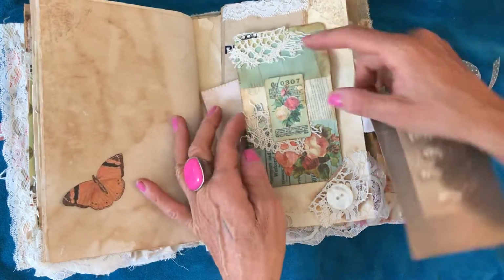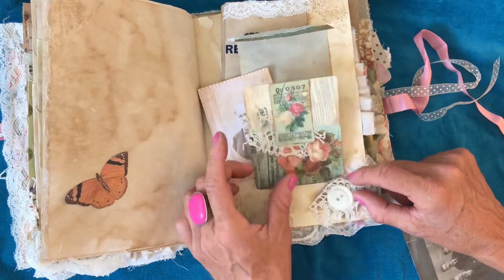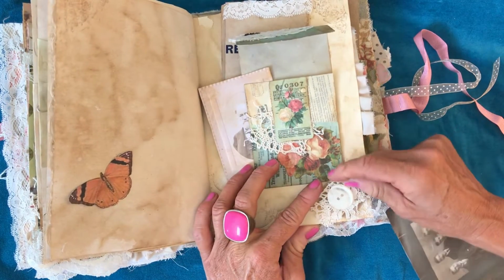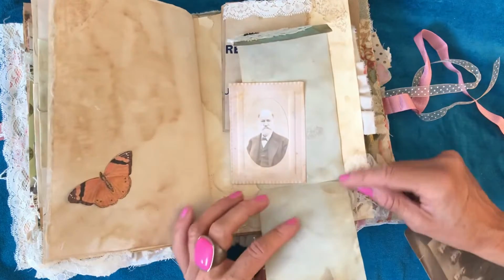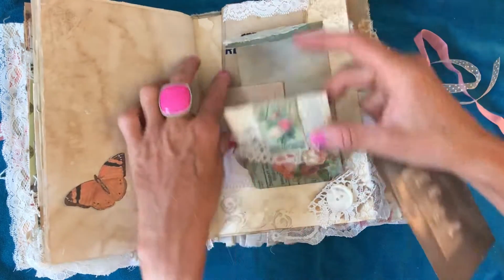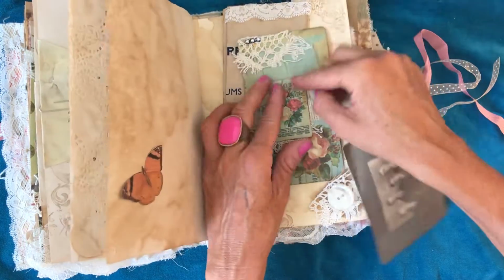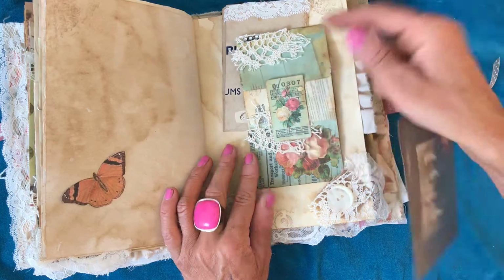So here you've got one of those flip down opening pieces. So that just flips down. It is a little bit caught under here, I have to say. But it does still flip down. So yeah. Then inside, I popped in another vintage photograph, and the closure is one of my vintage tickets. It's got lace and bling and things.